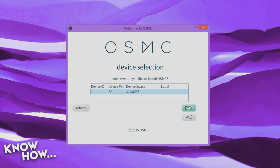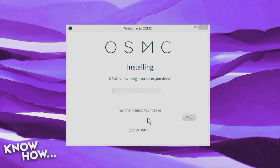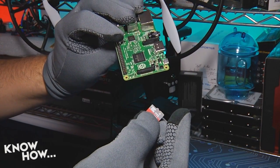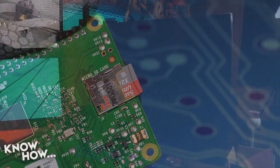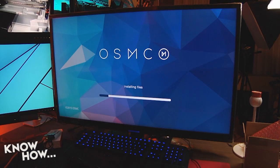Confirm the destination for the install, accept the EULA, then let the setup download the package and write it to your storage device. Once the write is complete, install the SD card into your Pi, connect the keyboard, mouse, and HDMI display, as well as an Ethernet cable if you're connecting via wire. Then power up the Pi. OSMC will install itself with all your chosen parameters.